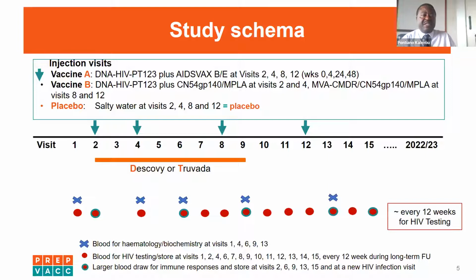The other combination again uses a DNA together with the GP140 that has MPLA as an adjuvant, given at the second visit and the fourth visit as a priming. Then we are boosting, and we also give MVA GP140 at visits 8 and 12. GP140 is a trimeric subtype C recombinant protein. And the placebo is salt water.